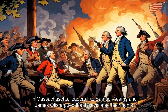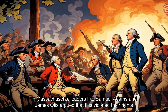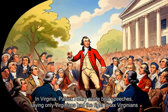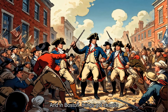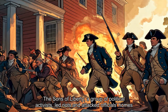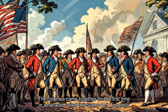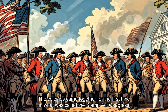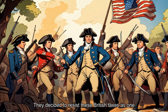Protests erupted. In Massachusetts, leaders like Samuel Adams and James Otis argued that this violated their rights. In Virginia, Patrick Henry made bold speeches, saying only Virginians had the right to tax Virginians. And in Boston, things got chaotic. The Sons of Liberty, a group of political activists, led riots and attacked officials' homes. Protests like these popped up in other colonies too. The colonies came together for the first time in what was called the Stamp Act Congress. They decided to resist these British taxes as one.